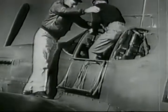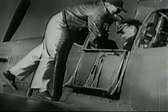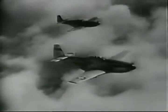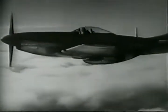Bomber escort, dogfighter, ground attack warbird. Whatever the air commanders asked, the P-51 obliged with deadly effectiveness. In history's largest air battles, this Mustang rode herd on all the rest.